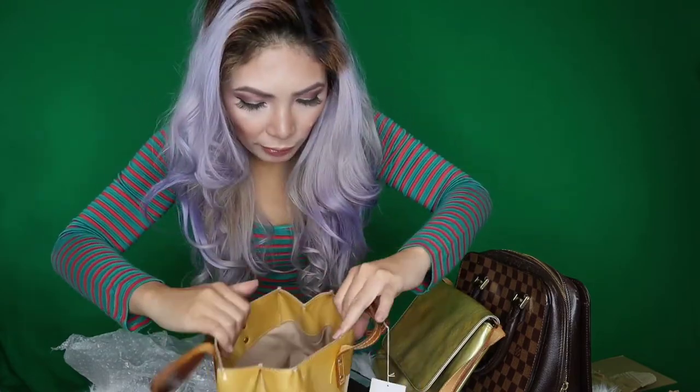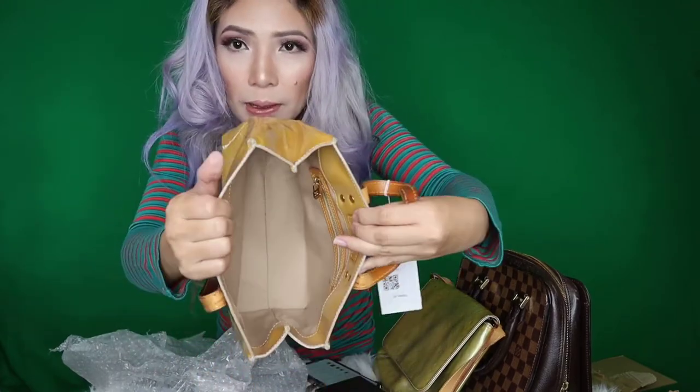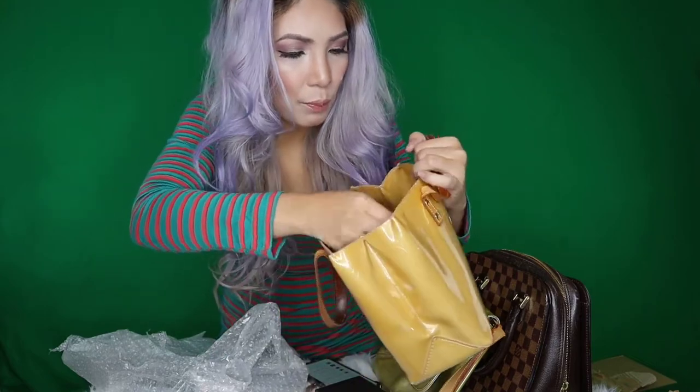It has some chips all over, but if I dye this black, then it would be better. And I am gonna put chains over here, so it would be like that. See, the vachetta is still so good. Look at the vachetta and the inside, immaculate. Oh, there's a little dust, but look, it's clean. Zipper, perfect. So this would be enough for my keys and my phone.